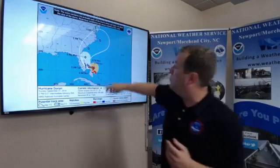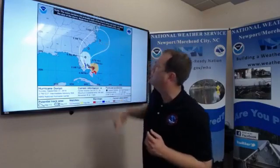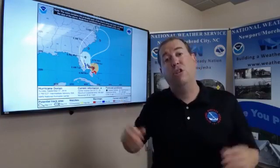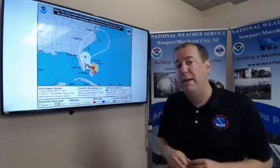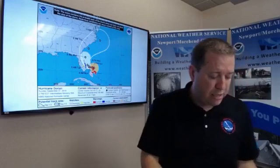And case in point, right now on the official track, it keeps the center of Dorian off the Carolina coast in that Thursday, Friday timeframe. That doesn't mean we're out of the woods. It doesn't mean that it's not going to impact us. Please keep in mind that impacts occur well away from the center of the storm itself. So even if this storm track shifts around a little bit, we're expecting the storm to actually get a little bit larger as it moves northward, and we do expect impacts across the Carolinas. So I definitely want to mention that about the forecast cone itself.